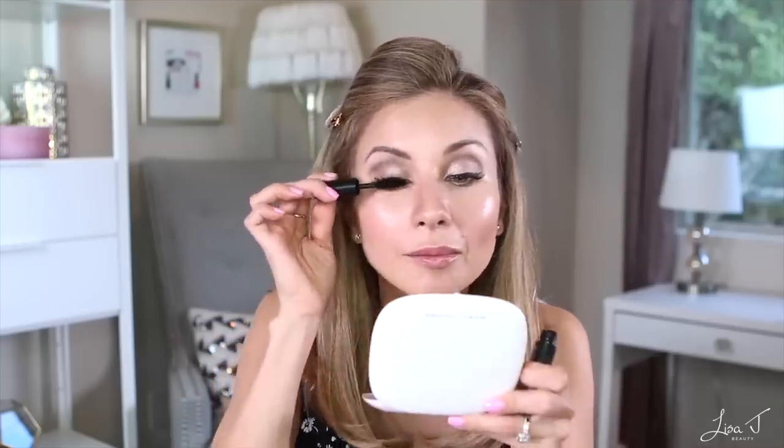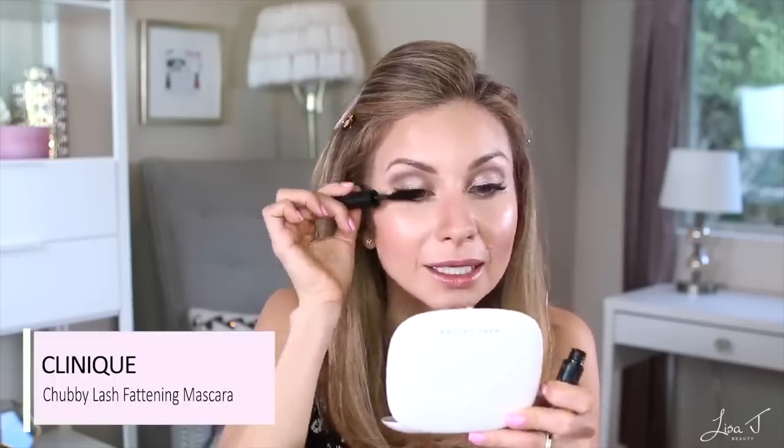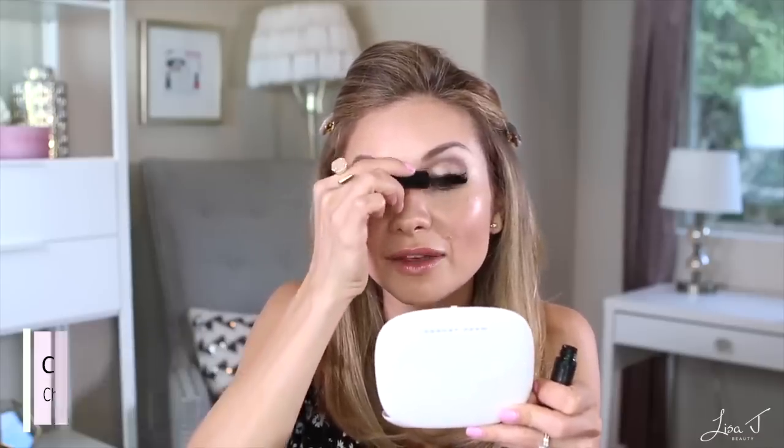Okay, so next I'm going to apply a little bit of mascara. I do have lash extensions, but I want to give my lashes a little more drama. So I'm just going to coat the top of my extensions with this mascara. This is by Clinique. This is actually a little sample that I got, and I love it. It's one of my favorite mascaras.